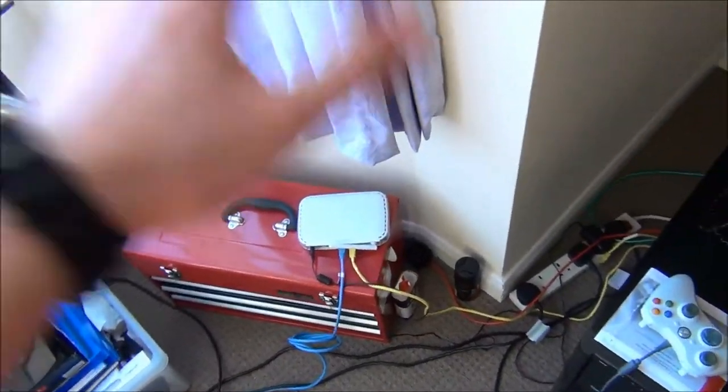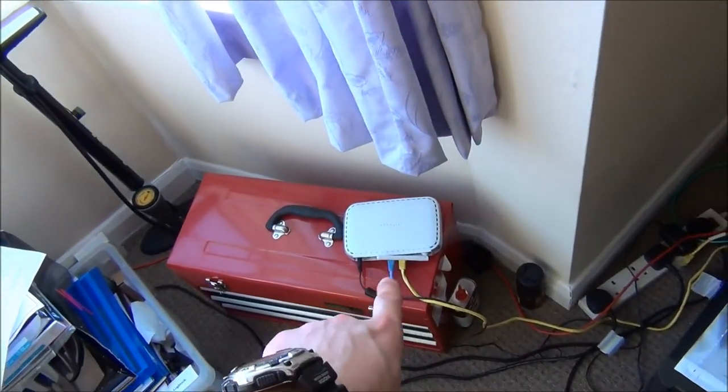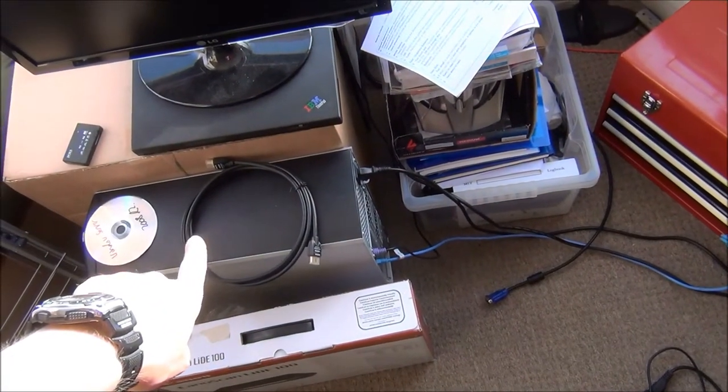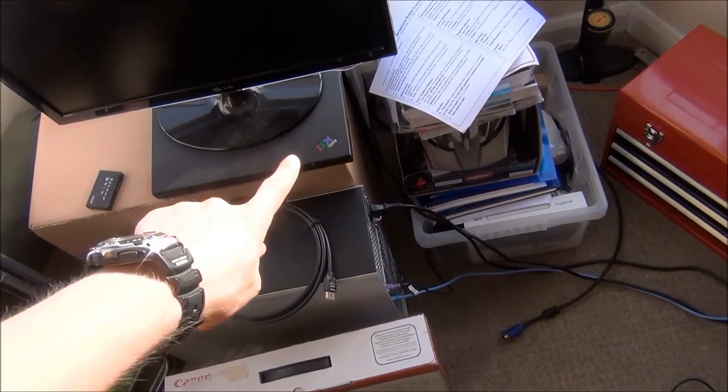So over here then, this is where I had the test network set up, which is what that's doing. That's on a separate subnet. And this was Windows Server 2008. And then that was the client PC.